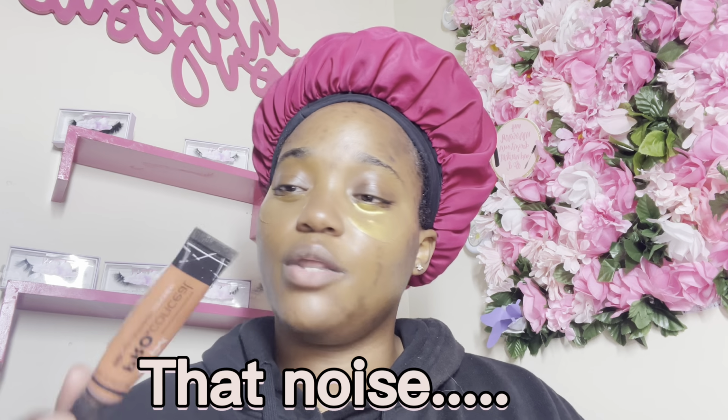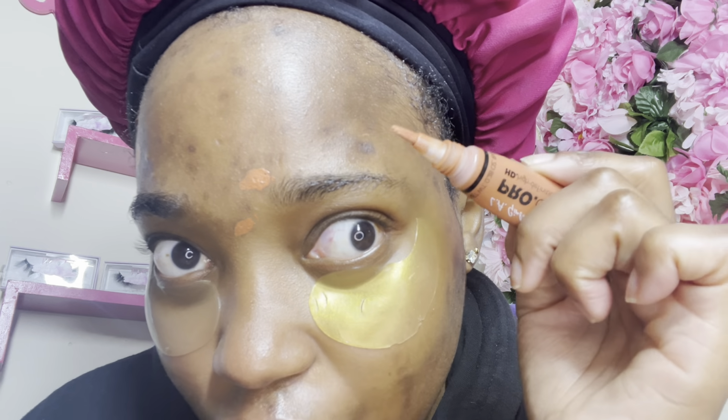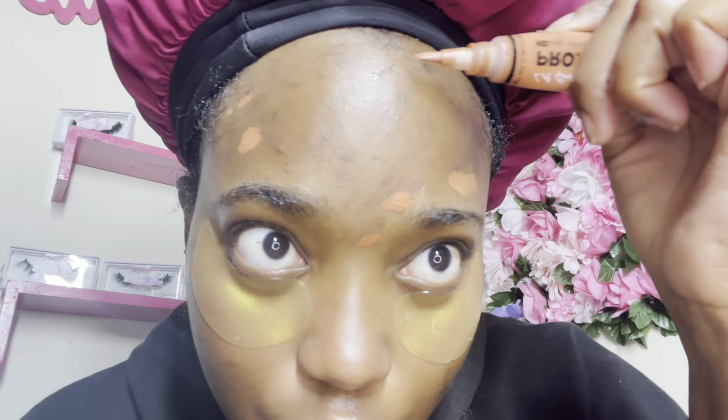So, as the primer dries, these are almost dry as well. Just gonna make sure they're rubbing in really nicely. We're gonna be concealing some of these very seen dark spots with some orange corrector. You can use whatever orange corrector you got, but I'm gonna be using this LA Concealer Affordable Orange Corrector. And I'm not gonna get every single dark spot that's on my face, but I'm just gonna get the ones that I feel like you can see under foundation. If that makes sense, I hope it does.